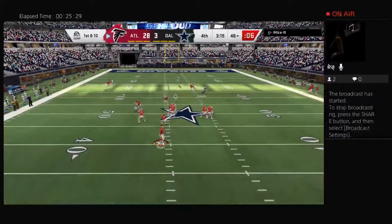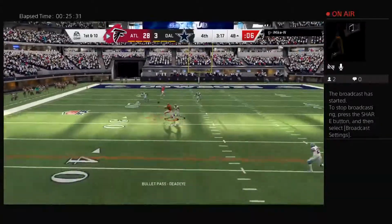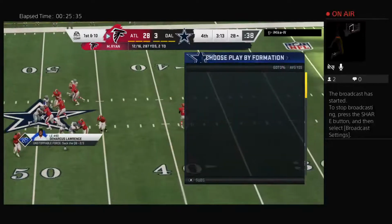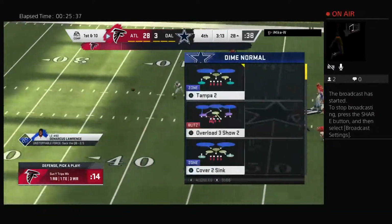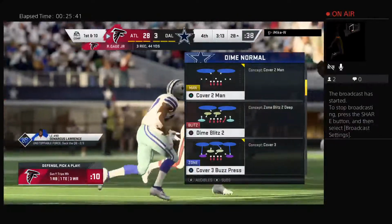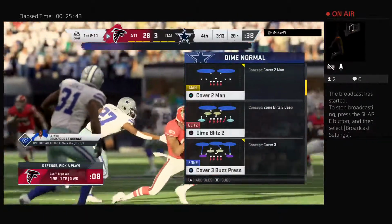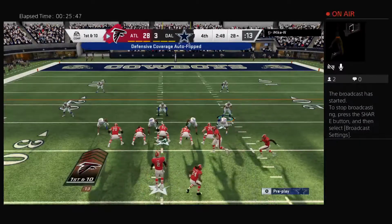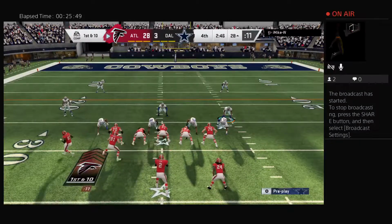On 1st and 10, it's Ryan. And he finds a man with a crossing route, chewing up big yardage. Another nice gain there. This one goes for 20. Still throwing the football here, even with the big lead. Yeah, I know you and I came up in a different era, and we think about sportsmanship and all that. Other people think about fantasy points and getting their numbers. That's all they care about right now.